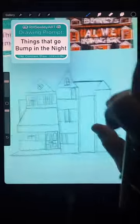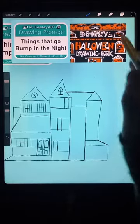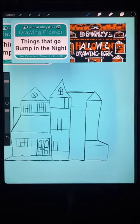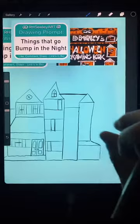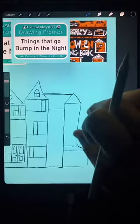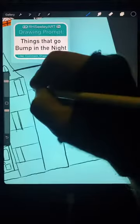Haunted houses are very dynamic. Yes, they are. And I encourage you to draw along with me. We're using simple shapes today. I'm basing my lesson today on the Ed Emberly way. And I want you to draw a haunted house with me. So we're going to put some windows in here.